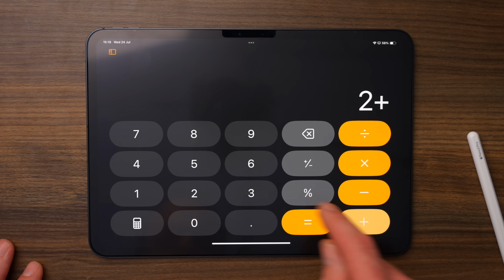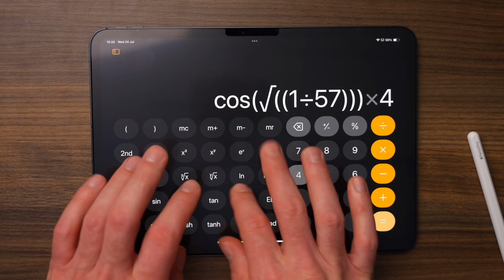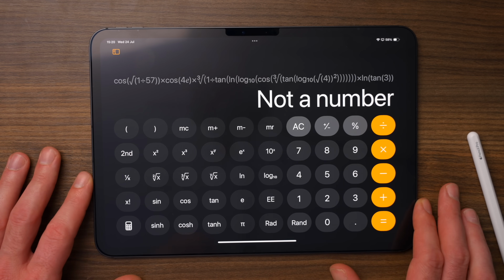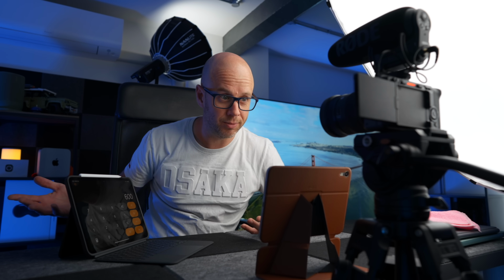And that means no searching around on the App Store for ad-infested third-party calculator apps. I've always had to do that. I've always ended up installing a bloated third-party calculator app, and it's always really annoying. I've done that for years and years and years, and now we have a native one, and it works.